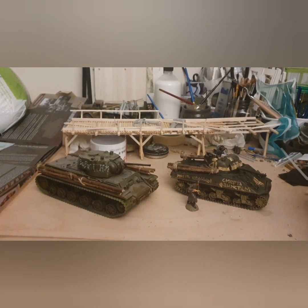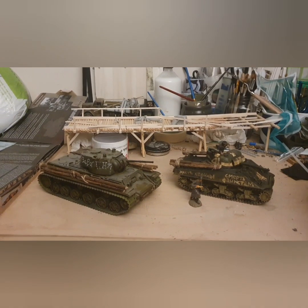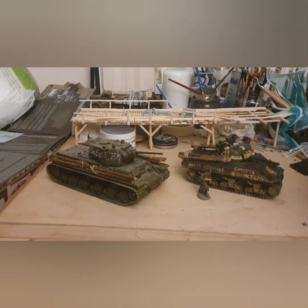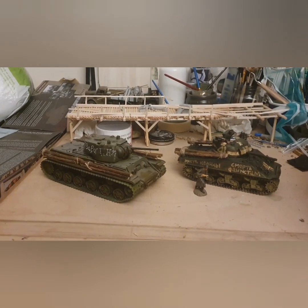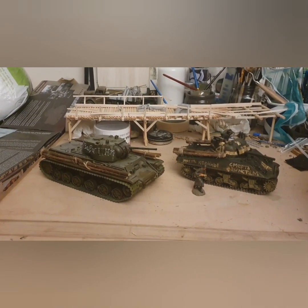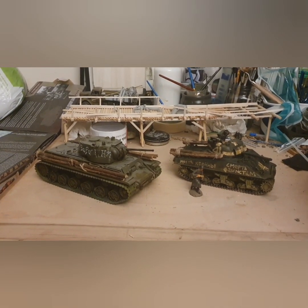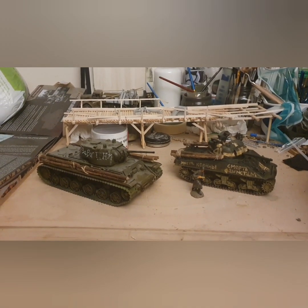I know I've got two modded vehicles in front of us, and my last few videos have been about modded and customised versions, but I thought I would add a bit of history to it. On the left we've got a KV-1 which has a different paint job and some acrylic writing on it, and on the right we have a Sherman A1, and obviously it's got acrylic writing.